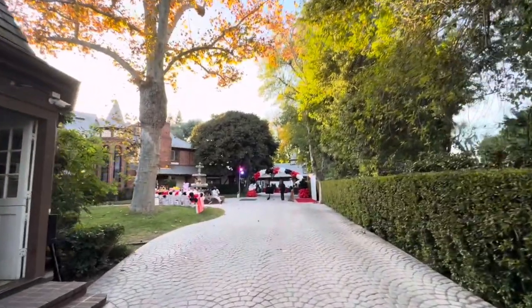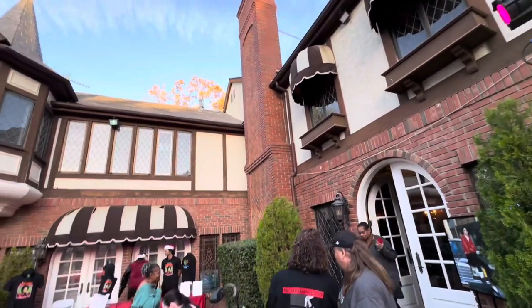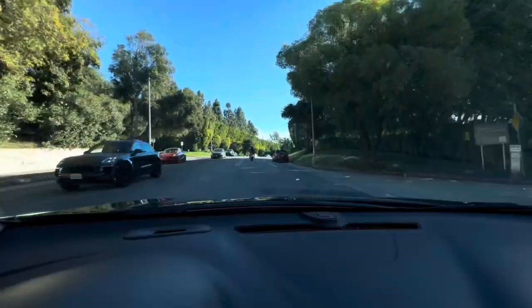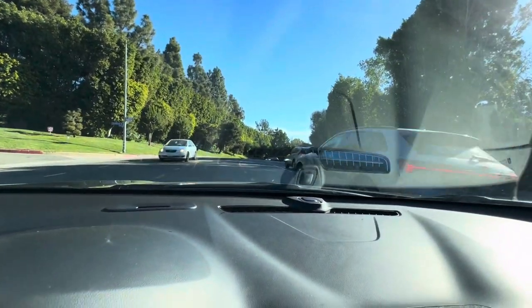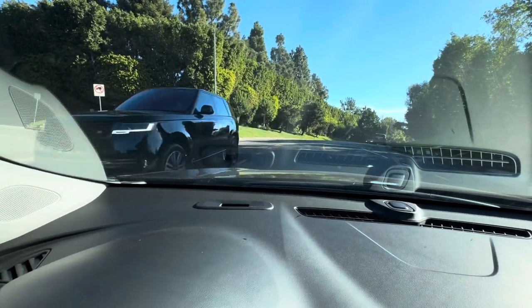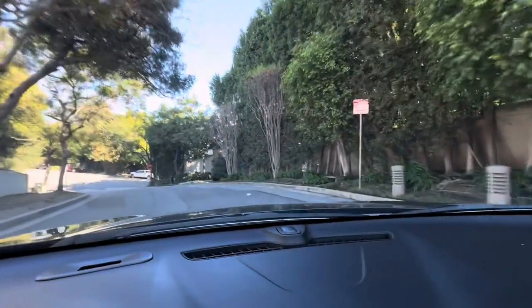Here we are. In the gate. Hello, hi. Whoa. Super excited. Destination is on your right, 100 North Carrollwood Drive. Arrived.